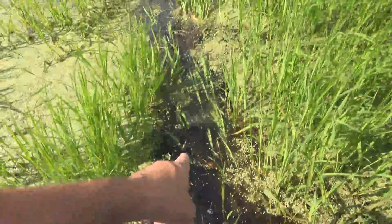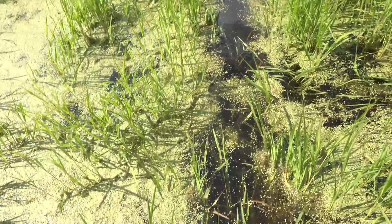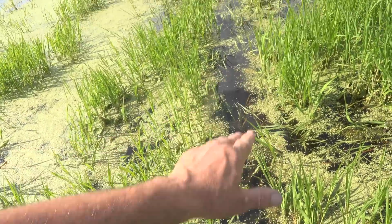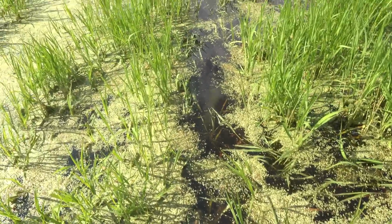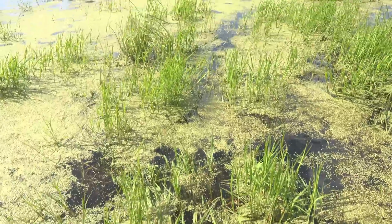You can just see where the deer were walking. You see that? Coming back in here this morning. And you can see how the duckweed is separated. You see the grass pushed over. So I know there's deer in there right now. They'll probably be escaped before we get near them, but they're in there now.